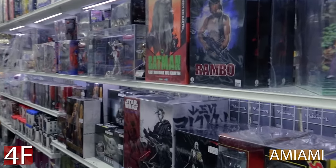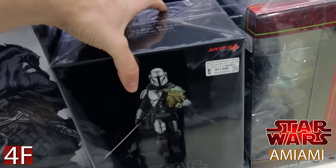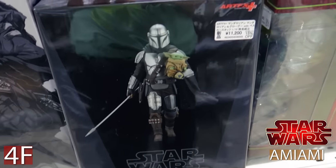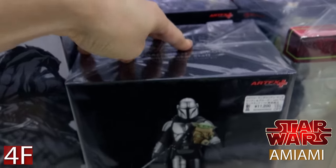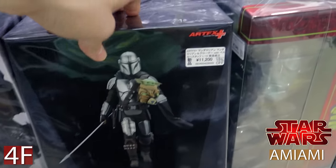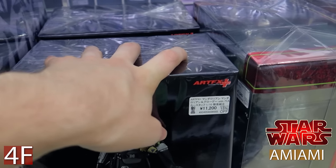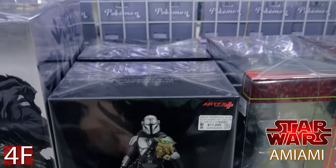Go there again. Okay. So, this is the one I'm probably gonna buy today. Plastic model, 1/10 Mandalorian, with the Beskar stuff. I'm gonna buy that. And they have 15% discount, so that was probably 13,000 yen. About $100, and now it's about $80 or so. So definitely gonna buy that.